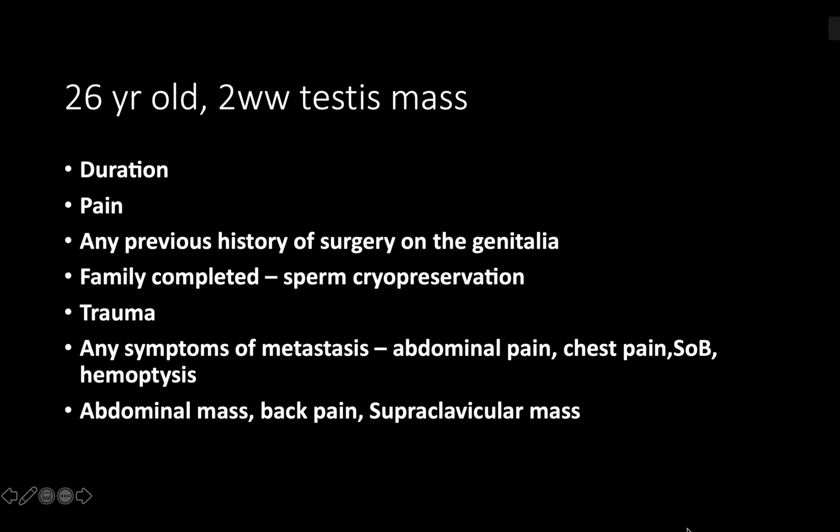I'll then perform a chaperoned physical examination, performing a general examination first in the supraclavicular, thoracic and abdominal regions to look for signs of metastatic disease. I'll examine the inguinal regions for any previous surgical scars, and I'll examine the testes for the presence of any palpable masses, looking to note their presence, location, the size, whether they're fixed, and the presence of any tenderness.